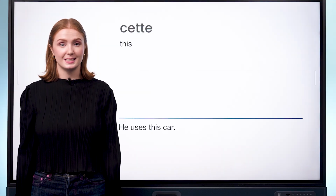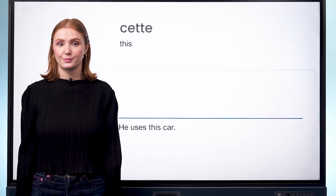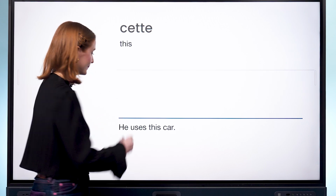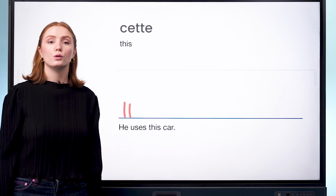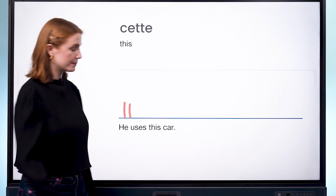Translate "He uses this car" into French. Il, he, followed by utilise.